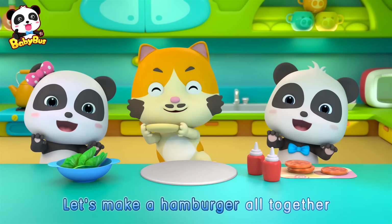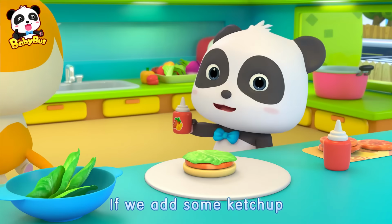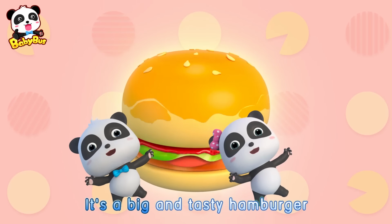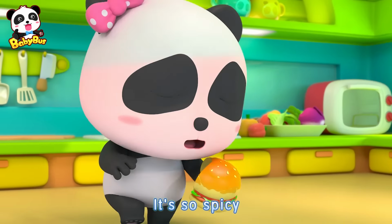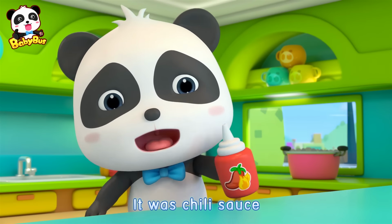Let's make a hamburger all together. Put a patty and some lettuce. If we add some ketchup, it'll be even better. Yummy, yummy, yummy, let's have a bite. It's a big and tasty... chili sauce.